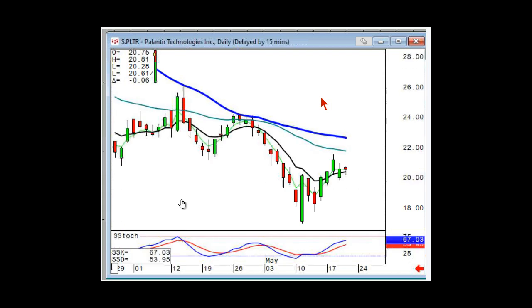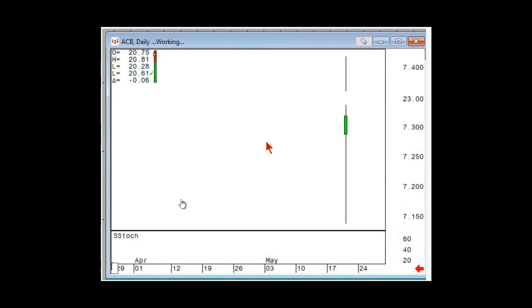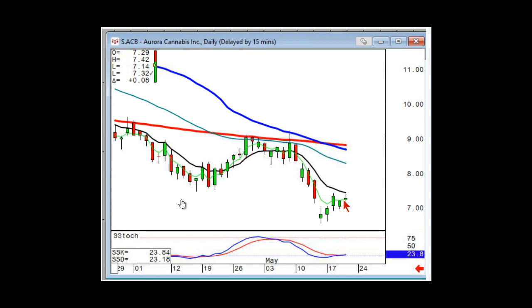PLTR. Nothing great here yet, but you do have the big bullish engulfing. You're above the T-line. You stay long as it stays above the T-line. And ACB, nothing here yet. If you were buying, you could stay long, just see what it does at the T-line. If you're thinking about buying, with it already moving up, you don't buy until it does get up through the T-line.